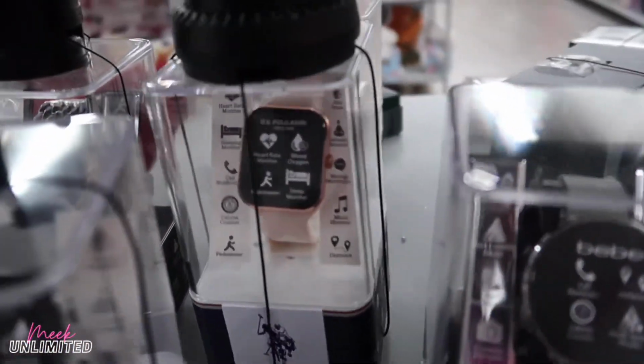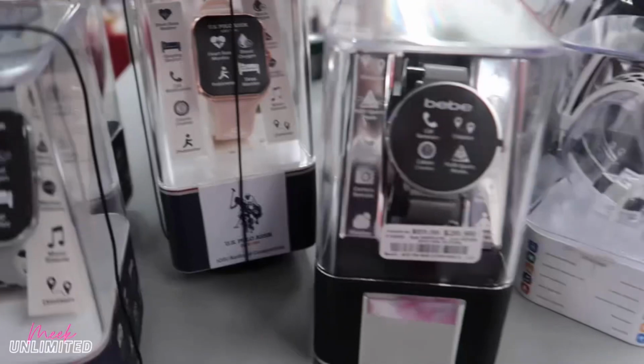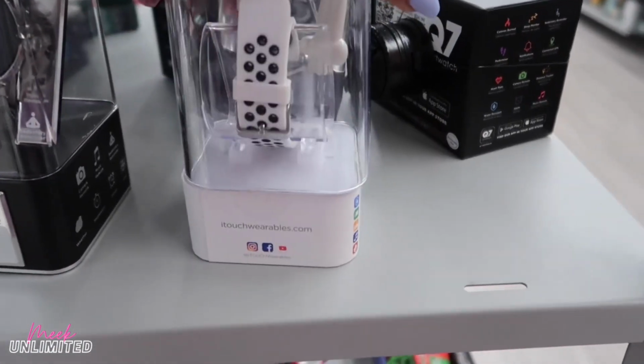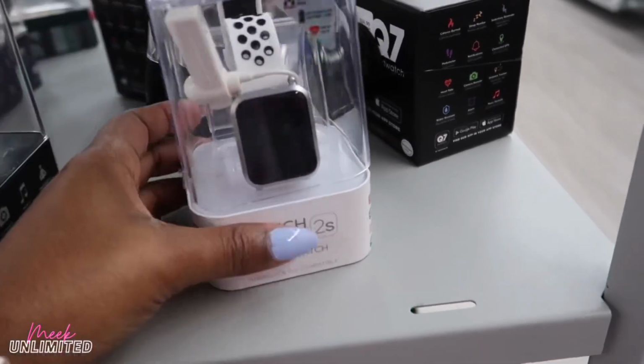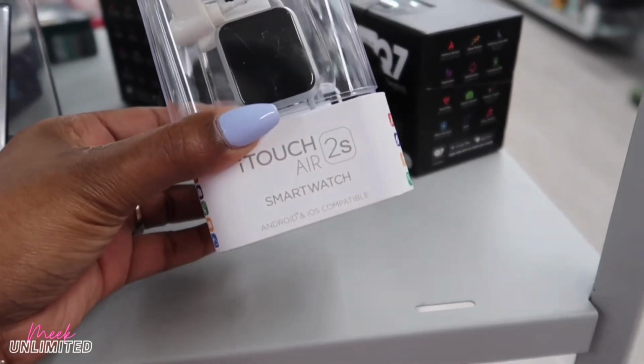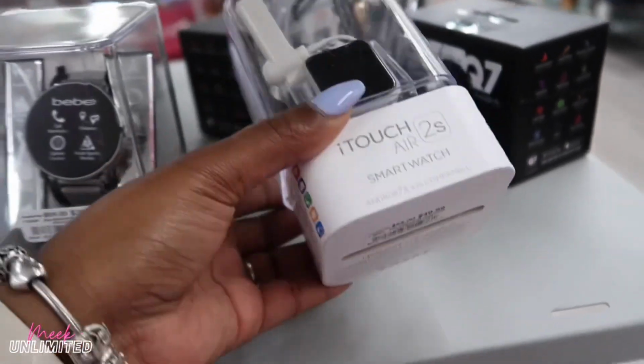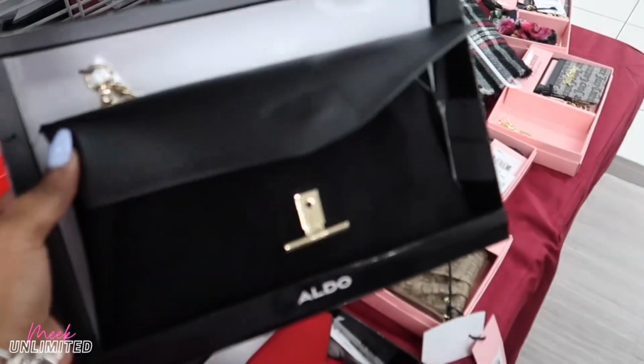They have a rose gold and pink one back here. Who is this one by? iTouch. Never heard of that, but it's a smartwatch, air smartwatch. And this one is $50. Look at this Aldo purse.